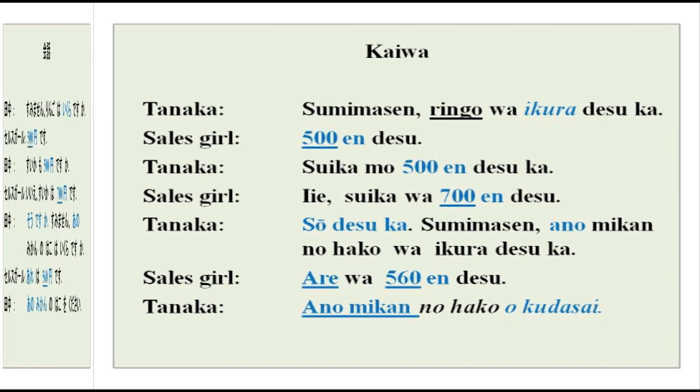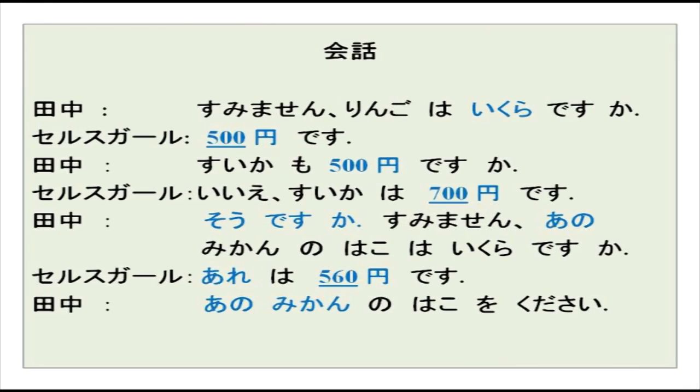So this was the conversation. Now again you can see this is in your script. Simple kanji characters are given. En is there. That's the Japanese currency. En, and it means a circle also. These numbers are there. We practiced multiples of 100 earlier. Now you can use them for asking price.